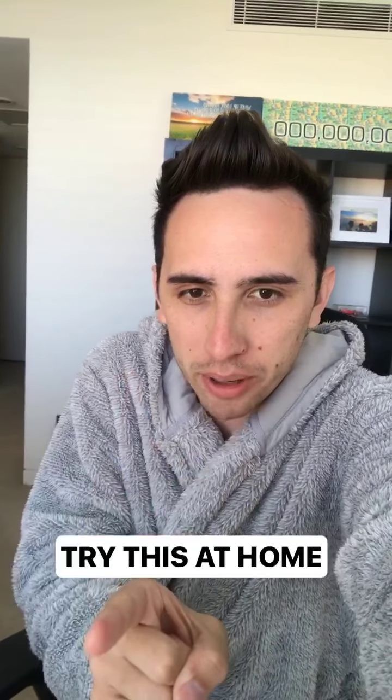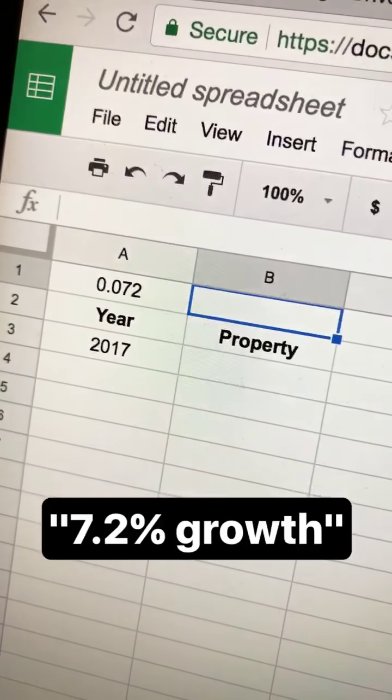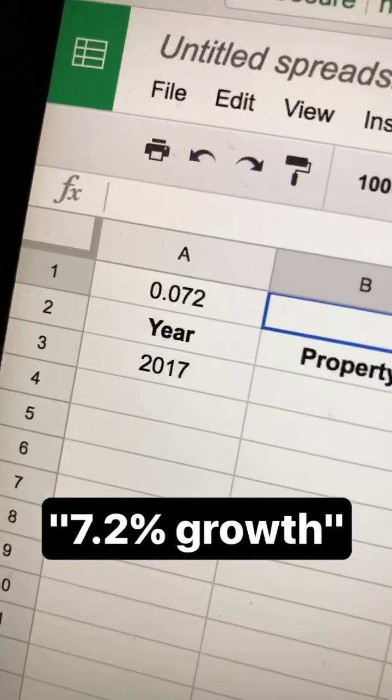Go and open an Excel spreadsheet. I'll show you how to do it. Here we go. This will blow your mind. You should check this out. If you're about to buy property, you want to do this. If you've got a friend or a family member about to do it because they think that property is going to double every 7 to 10 years, you probably want to do this.